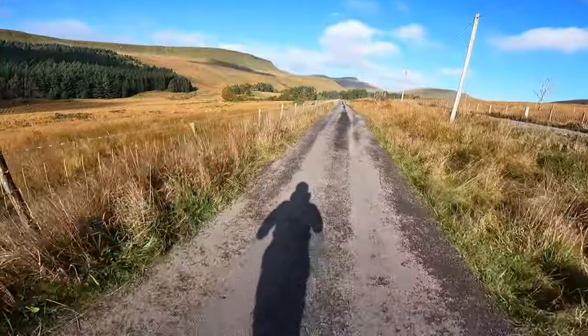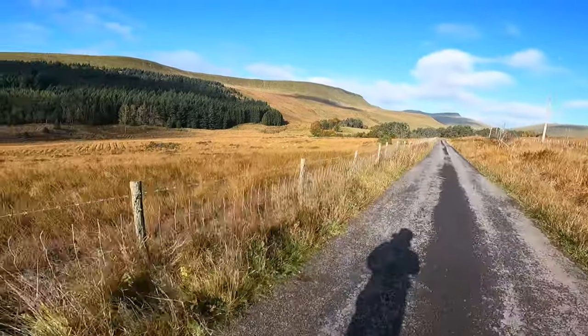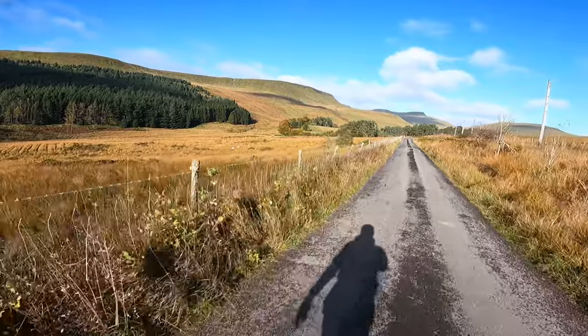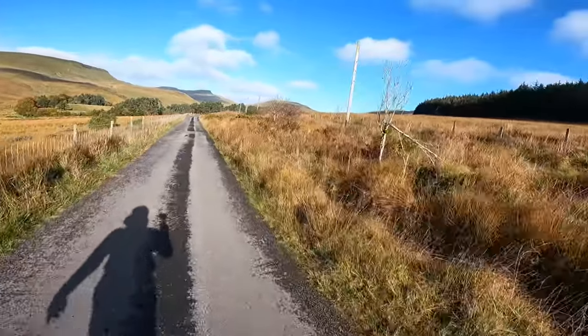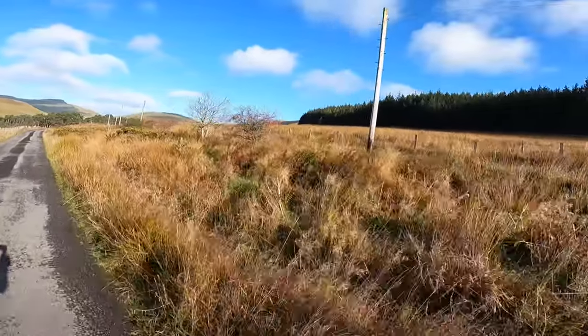So the route starts here. We go down this lane, then we'll go up this side here to the top and follow the ridge all the way around, all the way along the skyline you can see in front of you now. And we'll come back on this path here, just this side of the forest.